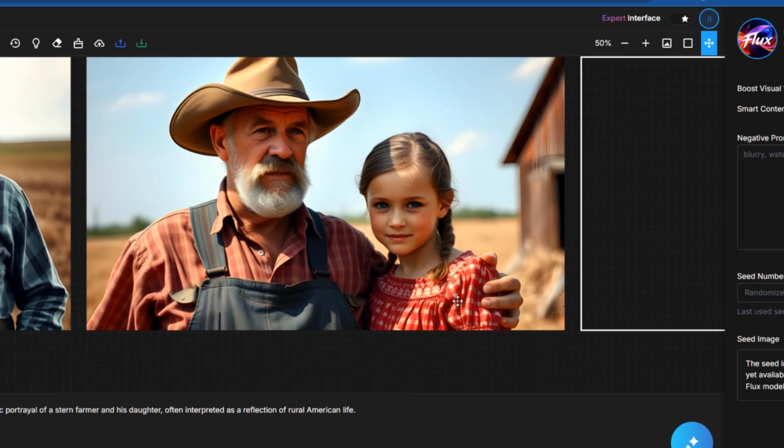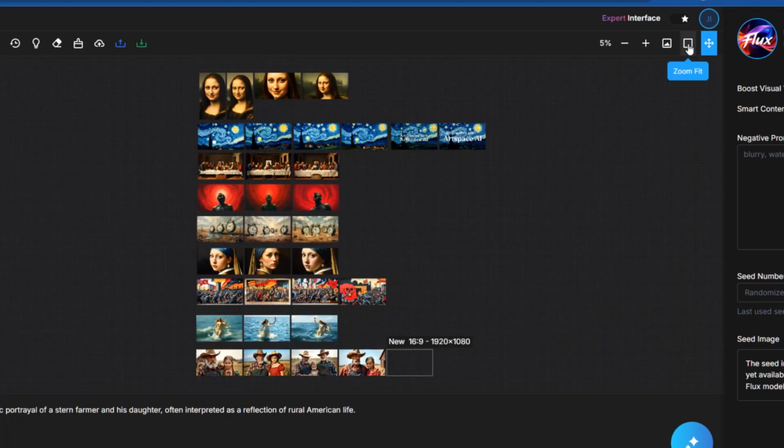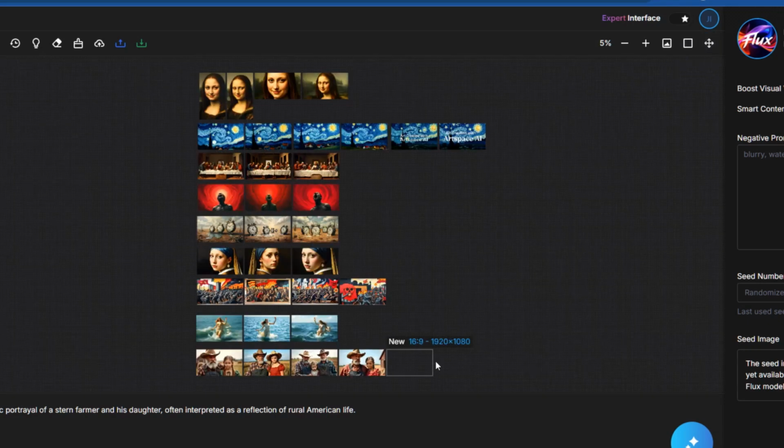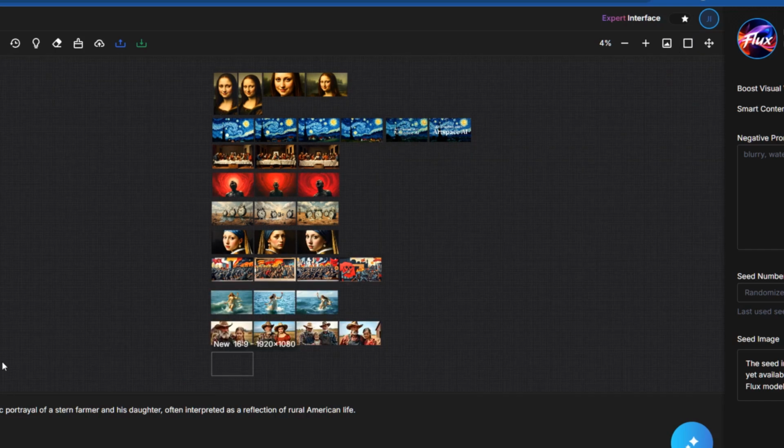So yeah, you can see the quality of these images comes out really good, and when you tweak the prompts, you can really start to do some cool things. So that is Artspace creating iconic art. You can go ahead and use your imagination, use these for ads, use them for whatever you want to go ahead and use them for.